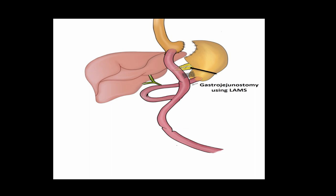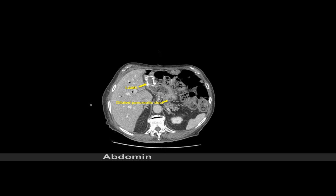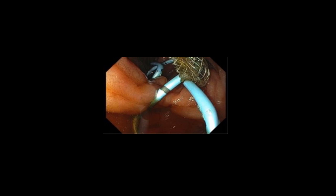EUS was performed across the GGA site, and under EUS and fluoroscopic guidance, a 19-gauge needle was used to puncture the remnant stomach, which was followed by the advancement of a 20 mm lumen-opposing metal stent over a 0.025-inch guide wire from the Roux limb into the distal gastric remnant, thus creating a de novo gastrogastrostomy. Two plastic stents were placed into the gastric remnant through the LAMS, ending in the Roux limb to ensure adequate drainage and protect the LAMS from rubbing against the jejunal and the gastric walls.